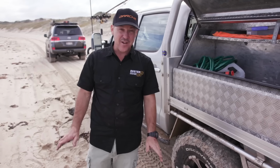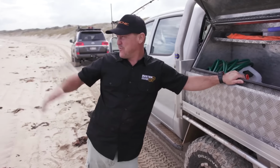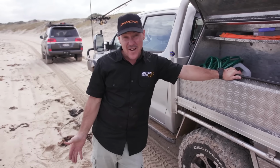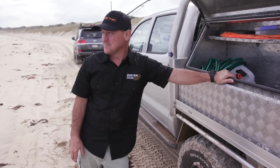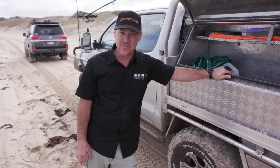Here we are just out of Beachport, and I thought, why not pull up and have a bit of a fish? We found a bit of a hole here. I was thinking there might be a bit of salmon around, so I'll chuck a silvery on, a radar, and see if I can rustle something up. Let's hope it's salmon for dinner.